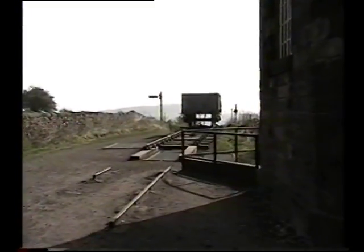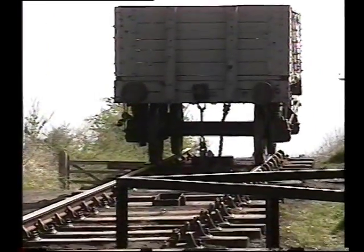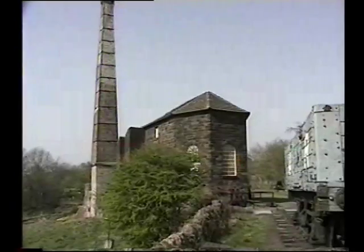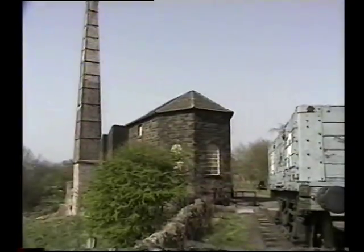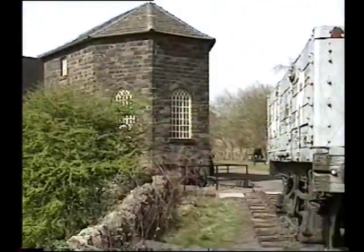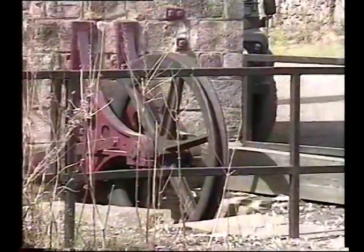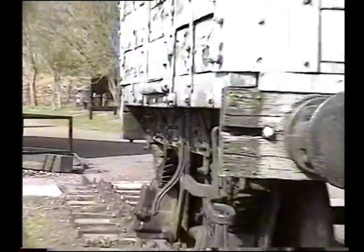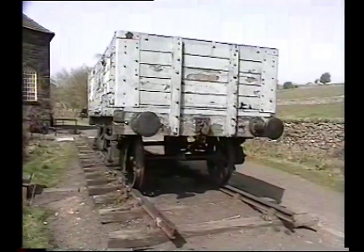And this is the actual top of the incline. The truck all connected up and waiting to be lowered down. See the engine house from the incline side of the truck. And there's the pulley that guided steel rope that pulled the trucks up and down. One Midland Railway coal truck waiting at the top. A long wait because there's only this short bit of track for it.